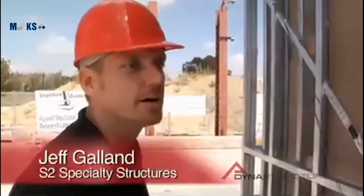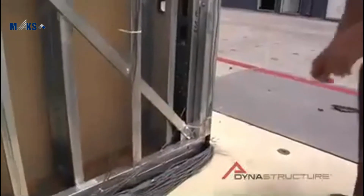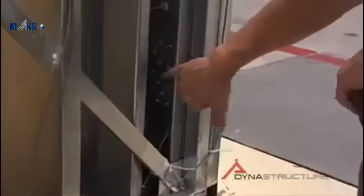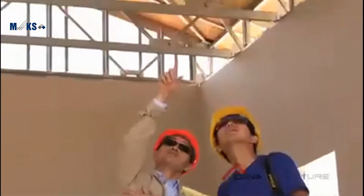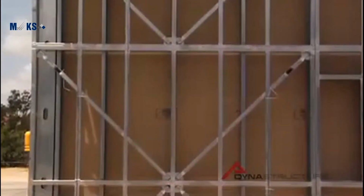Jeff Galland from S2 Specialty Structures was on site to make a first-hand assessment. This area here, we would have expected some failure or some noticeable damage, and we're not seeing any. Other engineers added that if the building they tested had been made of wood, the structure would have been severely damaged, if not leveled to the ground.